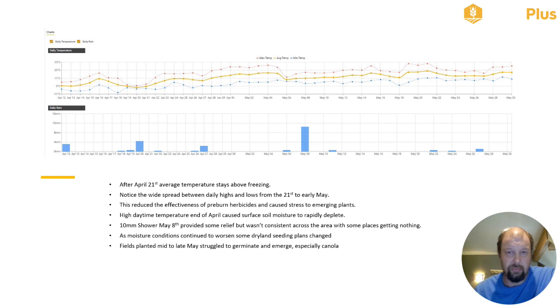So there were a few showers, like on May 8th, you can see on this chart, that did provide some relief. Depending on the area you're in, that shower may have been a day earlier or a day or two later. There were no big widespread general rains in the spring of this season.